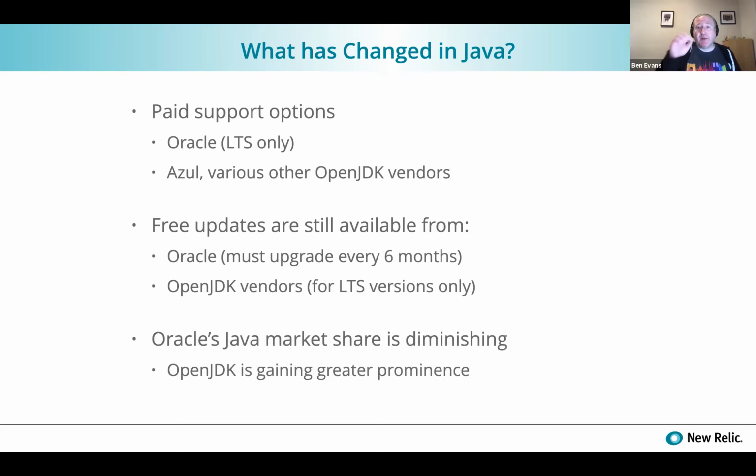And so the end result is that Oracle's Java market share, as you'll see, is diminishing. So more and more people are moving away from Oracle as their Java provider and moving to another vendor, because they don't want to pay for it, and yet they want to continue to receive security updates. So when I say a new vendor, who are we talking about here? And some of these are not exactly new vendors, okay?